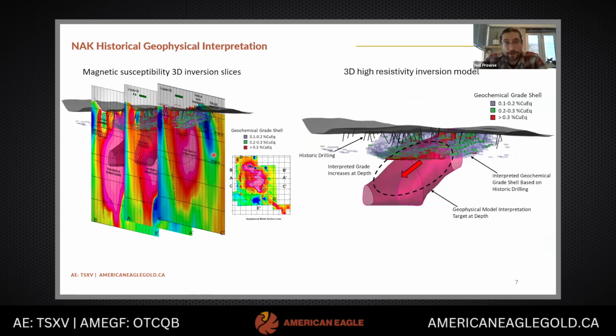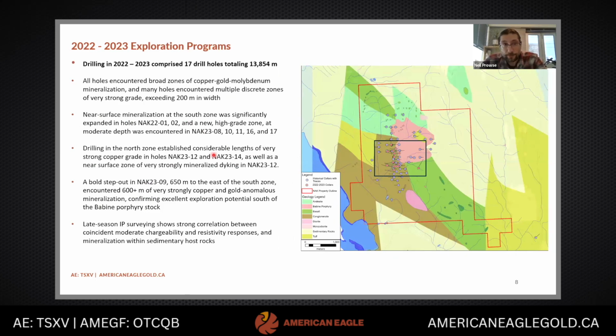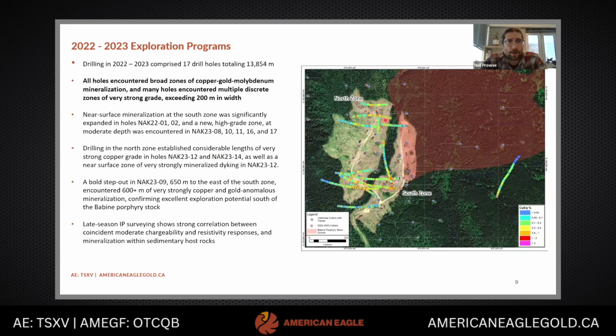So yeah, in 2022 and 2023, the programs were very successful. 17 drill holes totaling just shy of 14,000 meters. And you can see the main area of focus right now on the property. These red collars are the holes that have been drilled by American Eagle in relation to the shallow historical drilling. All holes drilled encountered broad zones of copper, gold, molybdenum mineralization. And within these holes, many holes encountered more discrete zones, up to 300 meters wide, of very high porphyry copper, gold, molybdenum grades for this part of the province. So we're very encouraged by that.